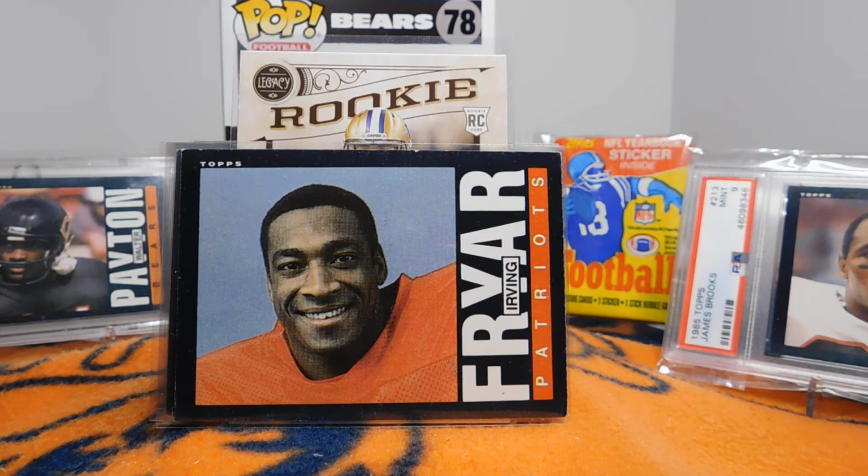Irving Fryar, great player, got better with age, 17-year career, first overall pick in '84, five-time Pro Bowler. His first was in '85 and his last was in '97. He had 4 Pro Bowl trips after the age of 30, and he had almost 13,000 yards.